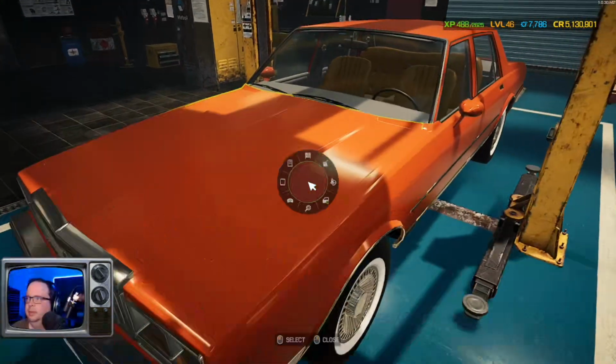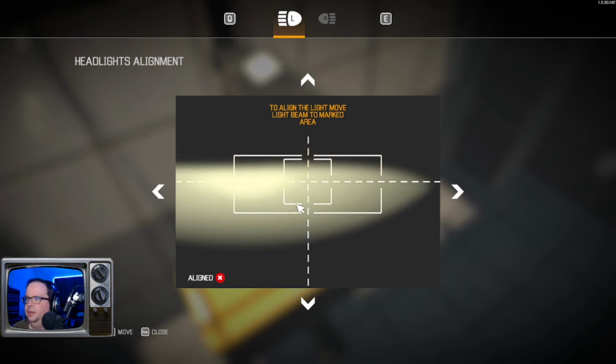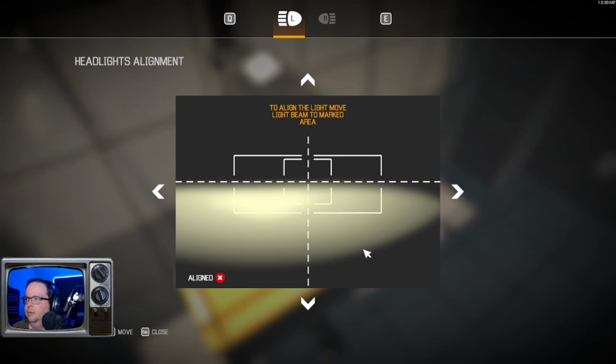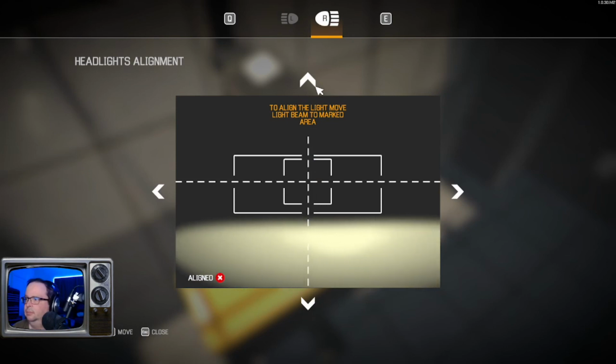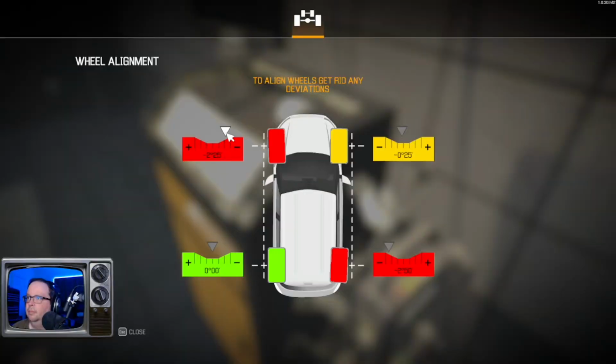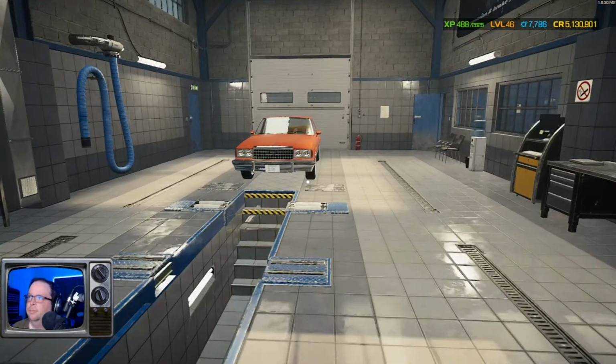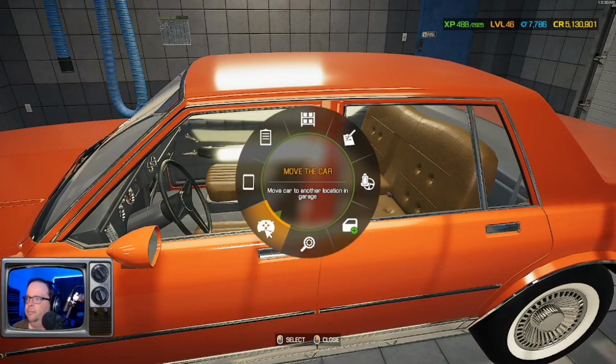But yeah. Get her over to alignment. The headlights and the wheels aligned. And that was pointing off in a random direction, wasn't it? Close enough. Good. Alright, get her outside. Some pictures.